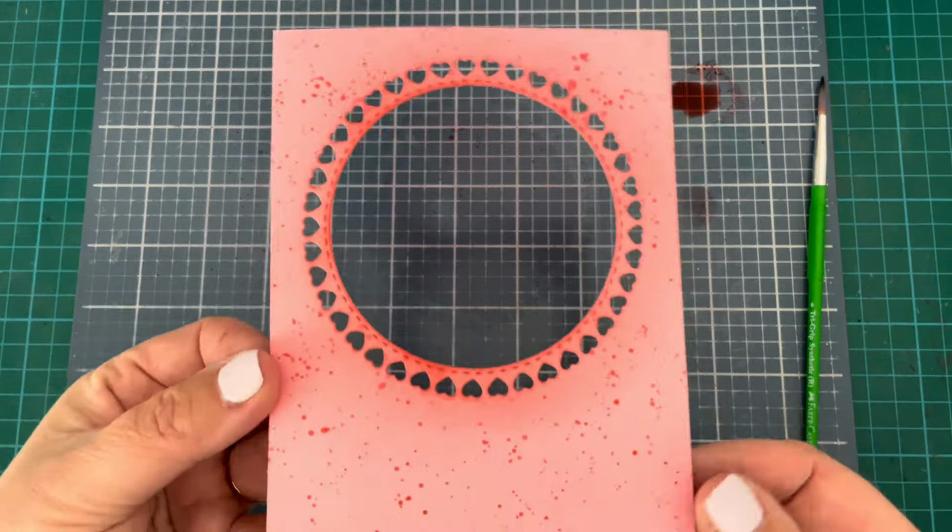Here is my card base, which is just some white cardstock cut to 5.5 by 4.25, standard size card base.